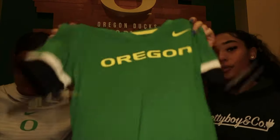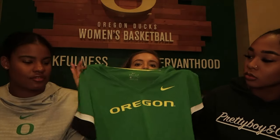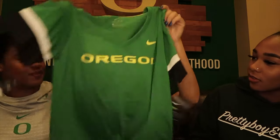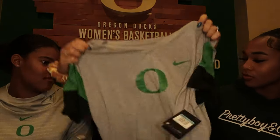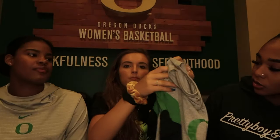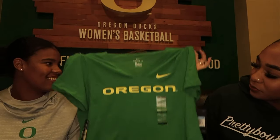So here's some more shirts we got. They give us a good variety. Half the stuff we get is women's fit and the other half is usually men's fit. So this is one of the women's fit things we got. Cute little stripes on the sleeves. V-neck for me. Another V-neck. I like this one a lot. The sleeves are super cute. Yeah, these are dope. Little O. Another V-neck, cute. Green. Plain.